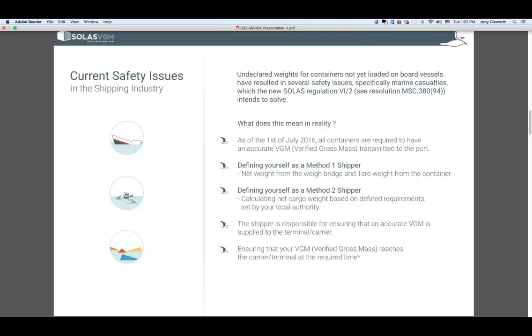When will this be enforceable? It will be enforceable from the 1st of July 2016, with containers pretty much starting to gate in from the last week of July, being applicable to having VGM submitted to the carrier. The key here is that without a VGM, the cargo is not going to be loaded on board the vessel, and this presentation and the software is all about that VGM journey of getting the information as soon as possible to the terminal or carrier.